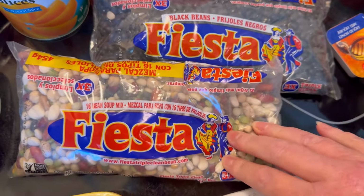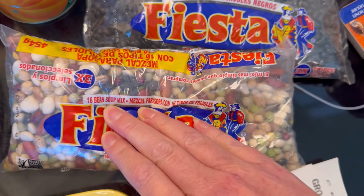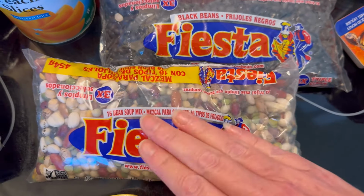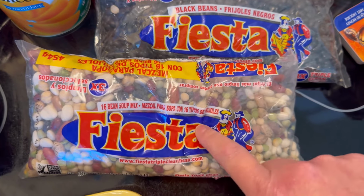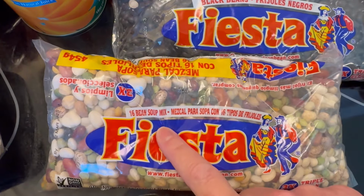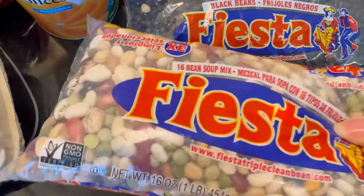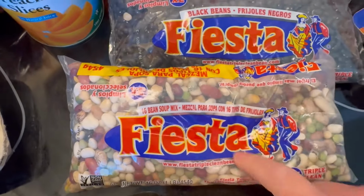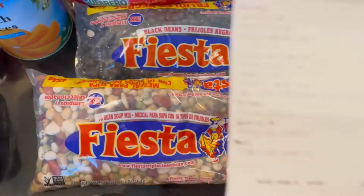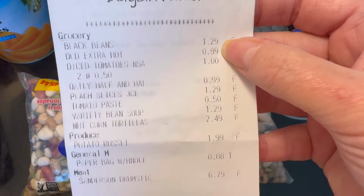I don't know if you've been watching me since the beginning. I had to buy this 16 bean soup mix because in the first $21 a week grocery challenge, there were so many suggestions for me to make 16 bean soup. I tried making it with less beans, but then when I saw this 16 bean soup mix, I'm like, oh, Steven Stonehawker, a 16 bean soup mix. There you go. I'm going to try and make a 16 bean soup, obviously. And then I also grabbed some black beans. A variety bean soup for $1.29. Black beans were also $1.29.